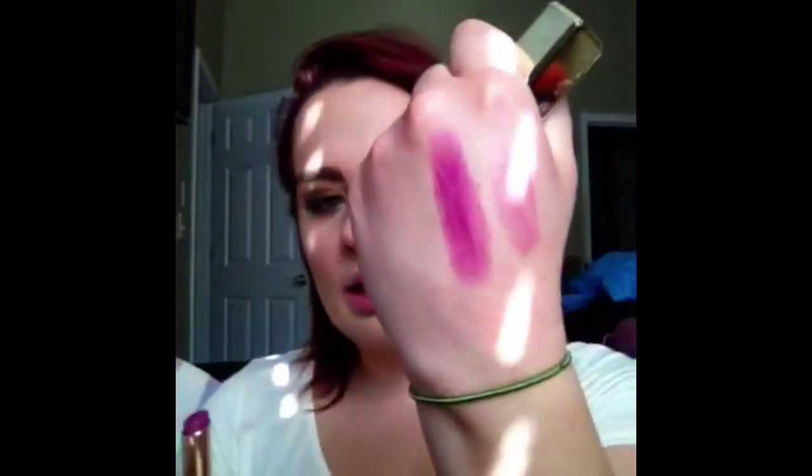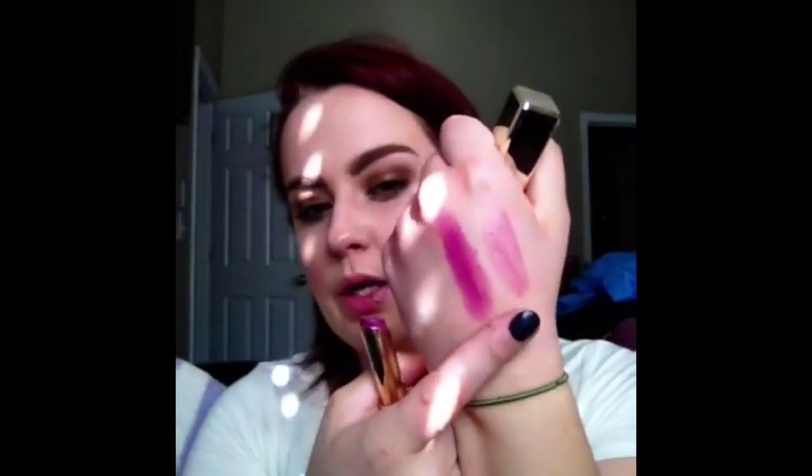This is from their Color Riche range, and it's much more pink. This is much more peach. Maybe it's just because it's so sheer, but I never wear either one of these, even though purple's my favorite color. And this lipstick shade is probably my favorite shade for summer now.